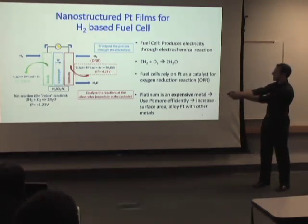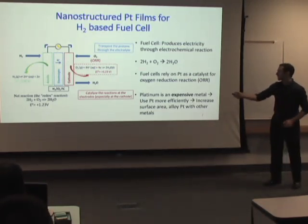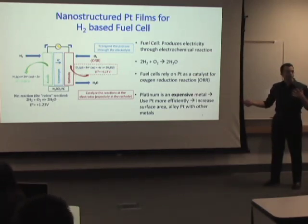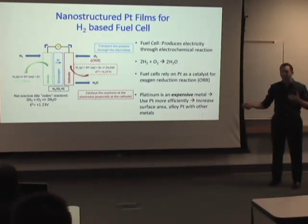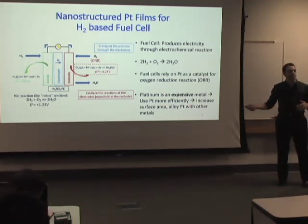comes from. And the thing is that the oxygen reduction reaction requires platinum as a catalyst because it needs to lower the activation energy to happen quicker. But platinum is an expensive metal, and in order to make the fuel cell more cost effective, platinum needs to be used more efficiently, and the two ways we're thinking about doing this is to increase the surface area of the platinum catalyst in order to increase the activity of the catalyst, and also to alloy platinum with other metals to decrease the amount of platinum in the catalyst to make it cheaper.